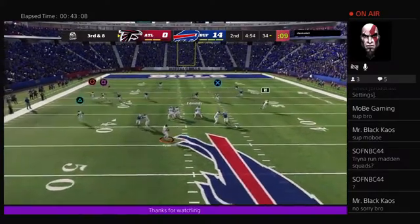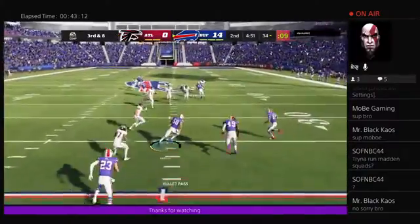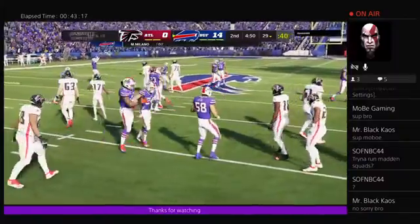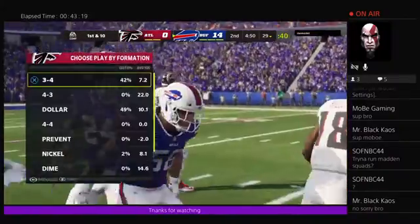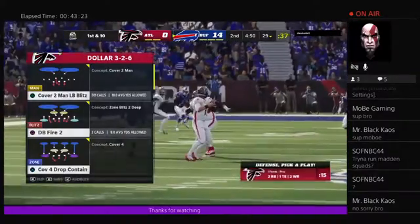On 3rd down, Ryan. He rifles one that's intercepted. Picked off at the 22. And he'll bring this one back to the 29. Well, he had to fit that into a pretty tight window over the middle.